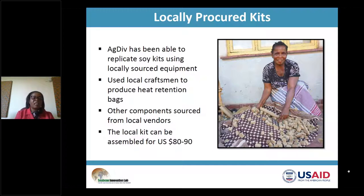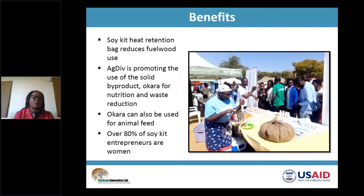So in the subsequent presentation, you will see the figures on the income that the entrepreneurs are making, and how they will be able to make a sufficient income to buy an additional kit. And lastly, I'll talk about the benefits of the kits.